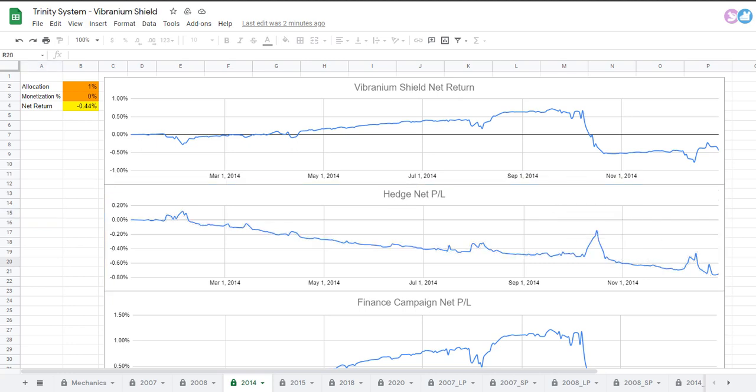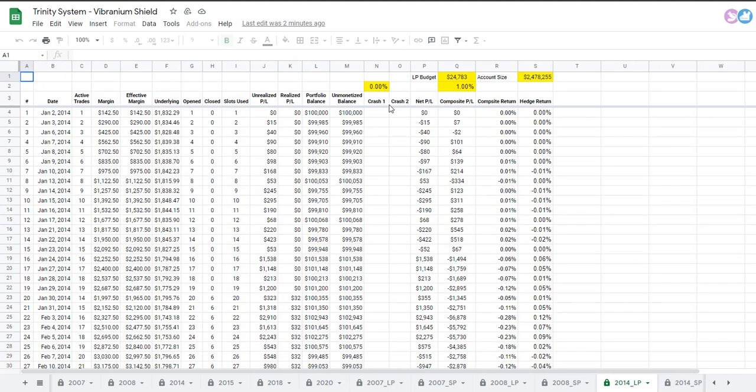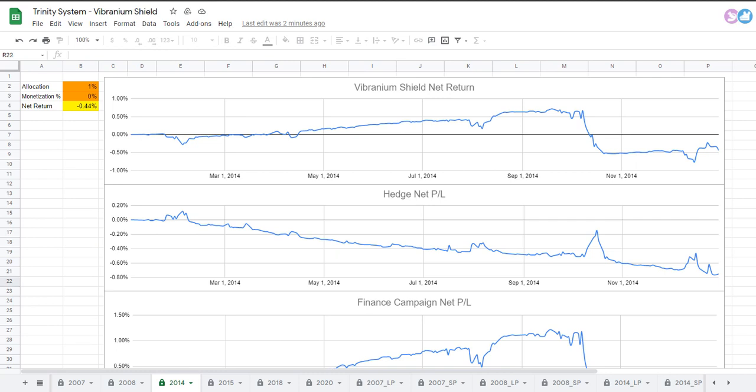I approximated what the net PL would have been, and I made it so that depending on the input of the monetization percent, it will actually add a certain amount of that unrealized PL into the graph. It's going to inject it so you can see what the hedge PL would have been approximately if you had been able to catch a certain percentage of the profit from those crashes.